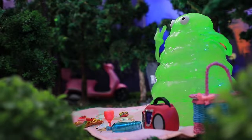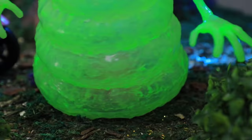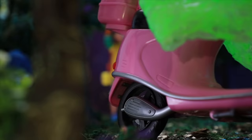What's that pink thing? It's my favorite color. A moped! Someone must have forgotten it in the forest. I've been dreaming about exactly this kind. A helmet? Safety first. Turn the music up and let's go, yeah! Hey, it's my moped!